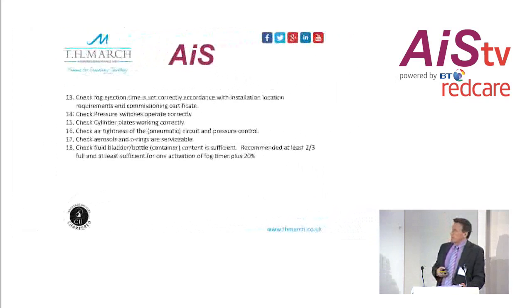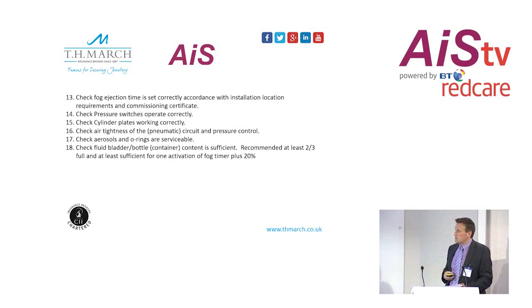Ejection time is set correctly in accordance with the installation, location requirements and commissioning certificate. Again, if this is done incorrectly, whilst a manufacturer or supplier could turn and say, yep, that machine's fine, but if the ejection's only set for 3 or 4 seconds, it's not going to do the job it's intended to do.